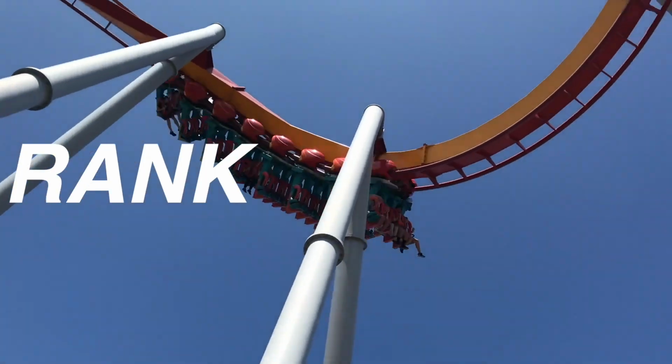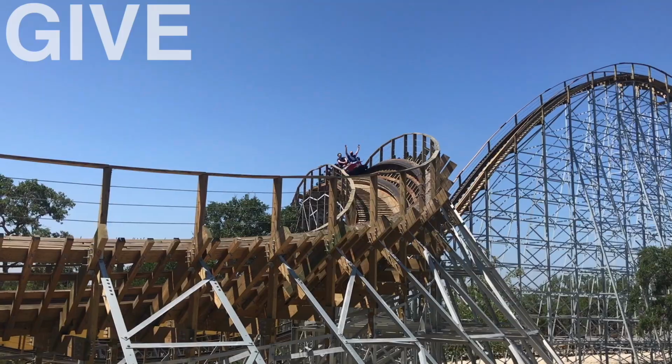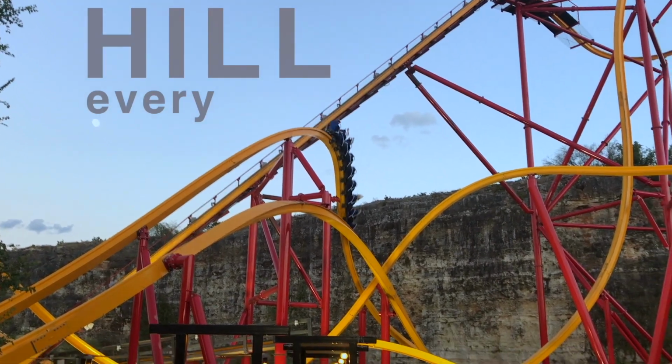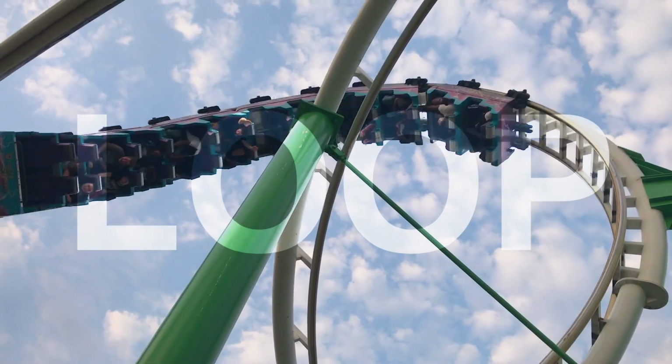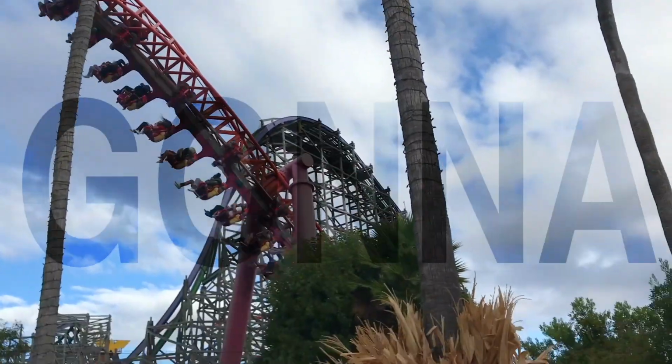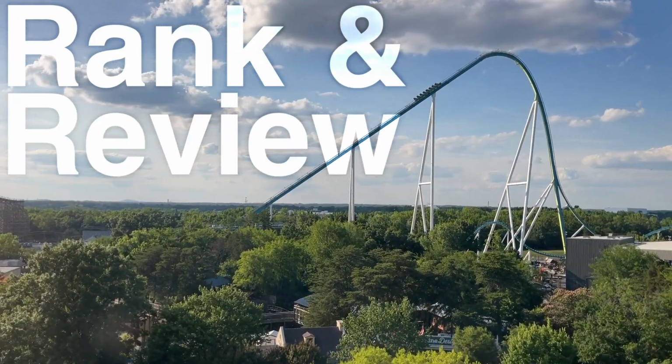I'm gonna rank every coaster and give them a review. Every drop and every hill, every launch and every loop. Rate it 1 to 10 and then we'll do it all again. Gonna rank and review every coaster.